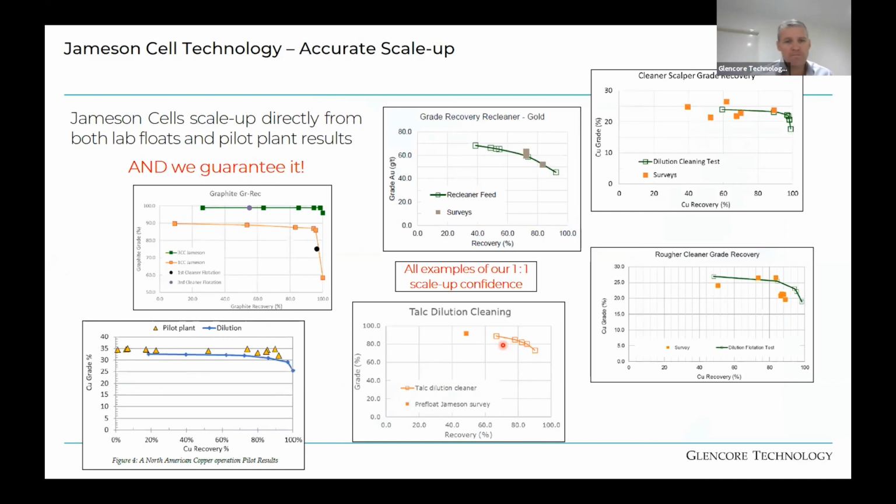Just talking about some of the accuracy of our upscaling. How do we go from a lab scale or demo scale or something like a pilot up to full scale? If you're familiar with our technology, or we've done some test work on it, we've always claimed that we have 1-to-1 scale up confidence. A lot of the conventional ones will have 2.5 or 3 in terms of how you upscale it. It's a bit of a black art.